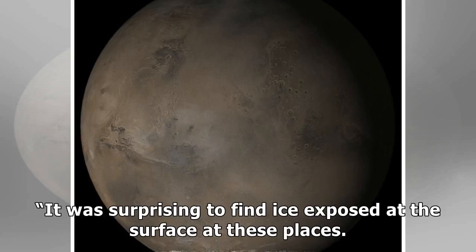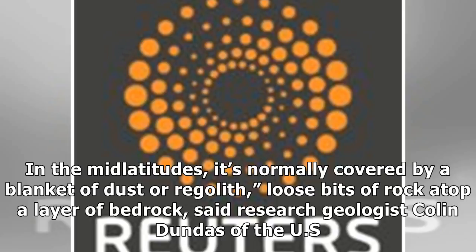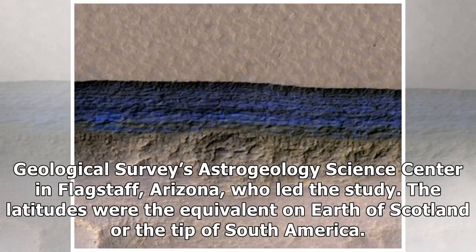It was surprising to find ice exposed at the surface at these places. In the mid-latitudes, it's normally covered by a blanket of dust, a regolith, loose bits of rock atop a layer of bedrock, said research geologist Colin Dundas of the U.S. Geological Survey's Astrogeology Science Center in Flagstaff, Arizona, who led the study. The latitudes were the equivalent on Earth of Scotland to the tip of South America.